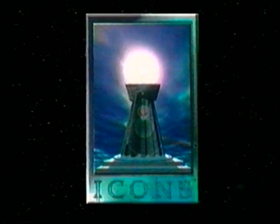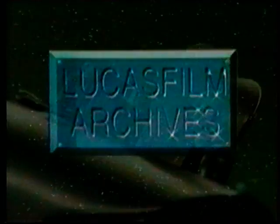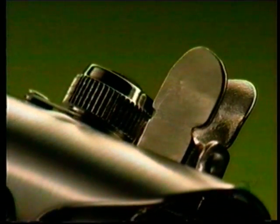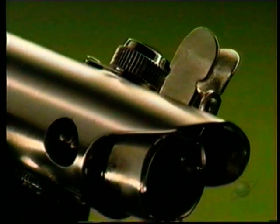Icon's research and design group were given unprecedented access inside the Lucasfilm archives, where the original artifacts were photographed and measured. After examining the crown jewels of this American myth, a team of professional prop makers, designers, and special effects artists then went to work to craft and create an exact replica of the lightsaber.